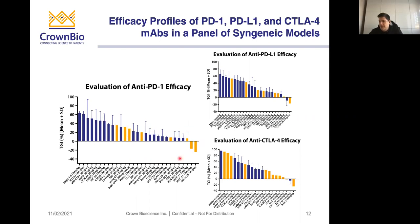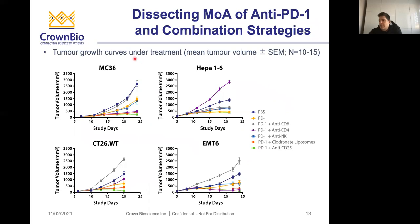What is important here is that you can definitely see that syngeneic models have very different responses to immune checkpoint inhibitors, and they behave very differently between the different models, for anti-PD-1, anti-PD-L1, and anti-CTLA-4. As I said, to better understand how immune checkpoint inhibitors work, how those models can be used to understand the mechanism of action, and also to work on combination strategies, we have performed some studies with immune cell depletion to see the influence of different immune cell compartments on the efficacy of the anti-PD-1 treatment.